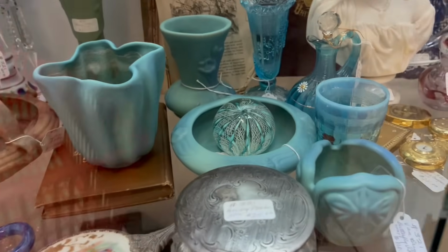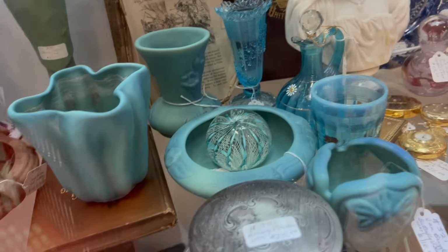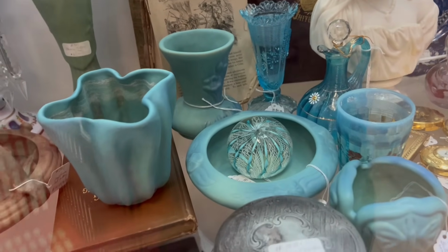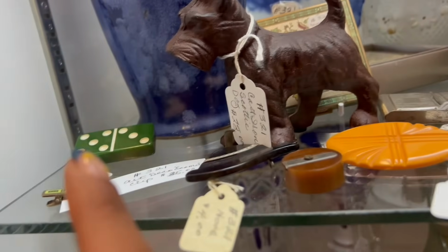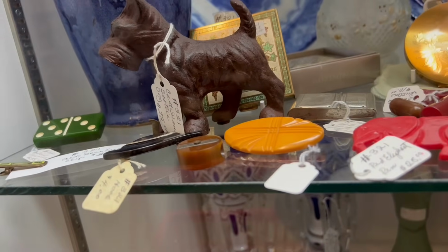I really like this selection of Van Briggle, especially that one. Can't see the prices on it, but I have a feeling it's all kind of where it needs to be. That's the only piece I can't see the price on. The other ones are there. And I love the Latticino paperweight. Really pretty hand-painted mirror there. And then above it, the Bakelite elephant and the domino. Prices are pretty good on those, actually.